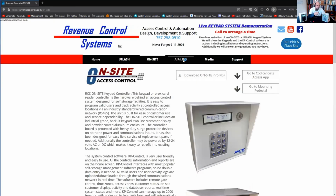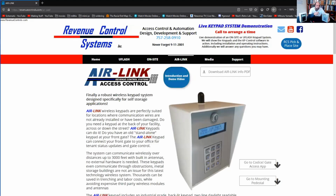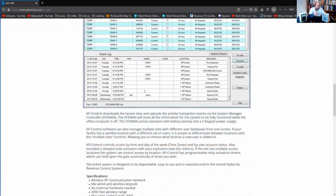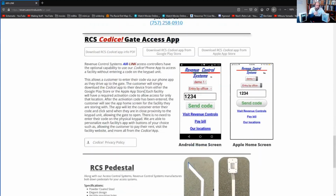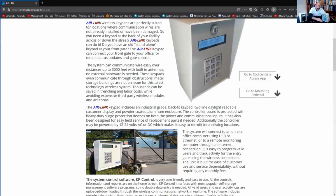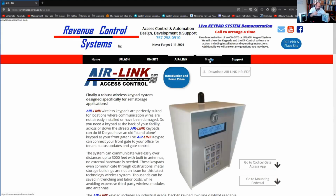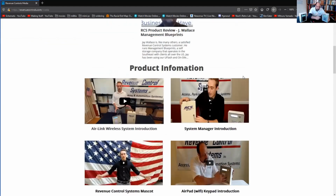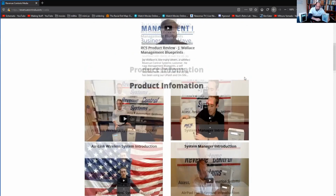And the wired system has an app. We have an app for remote access with your phone. And this is the wireless system. And that's what the app looks like. And we do have pedestals as well. And then you could download, we have some videos. You can watch videos of our system and some of our customers. And that's just demonstration videos.